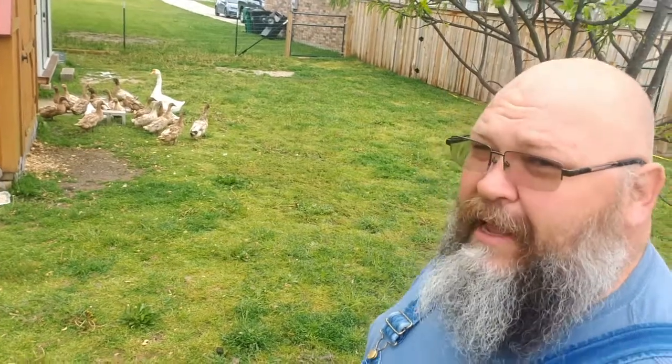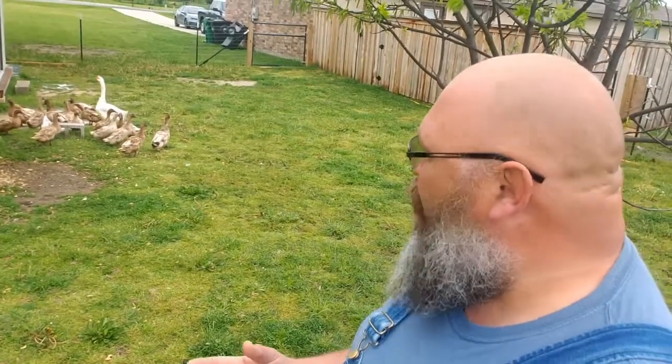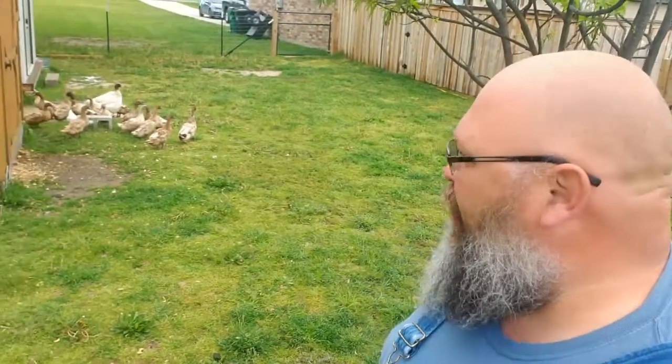He is a good-looking gander. You can always tell a Chinese goose by the nodule in the upper portion of their bill. So let's see if we can get a little closer to him. They tend to stay away from everybody.